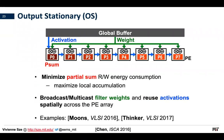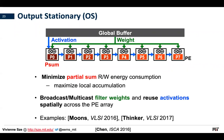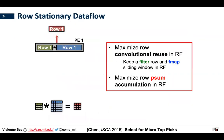Another strategy is to say that for the weights, I only read them, but for the partial sums, I do both reads and writes. So maybe it's better to store the partial sums in this local memory, and the partial sums accumulate to the output. That's what we call output stationary, whereas the previous one is called weight stationary. Basically, the movement of the partial sums is significantly reduced, but this comes at a cost of data movement of the weights and the activations. And again, some other works also look at using this output stationary flow.